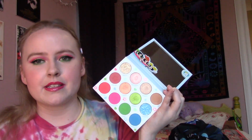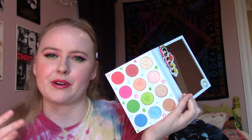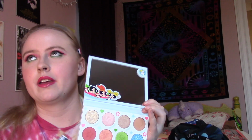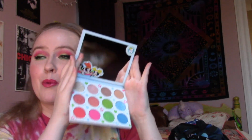But I do like this palette as much as I gripe about it. I know there are some complaints I have about it. I'm definitely excited to keep playing with it. I still just don't think anything comes near the child palette, and this is more versatile. But I definitely do think it's worth the money, especially if you like Powerpuff Girls. So that's that on the palette.